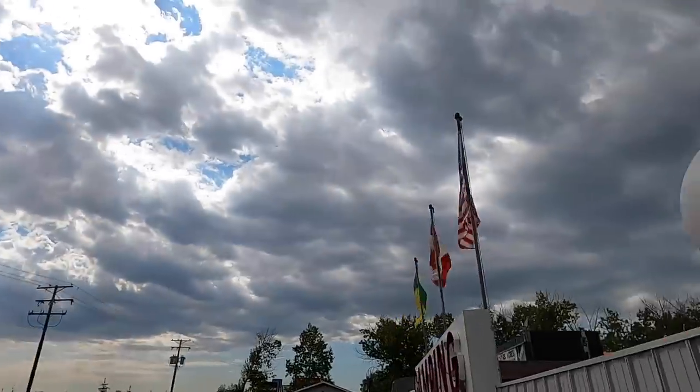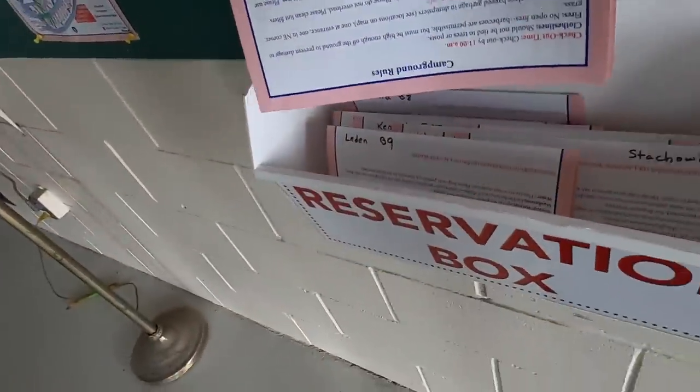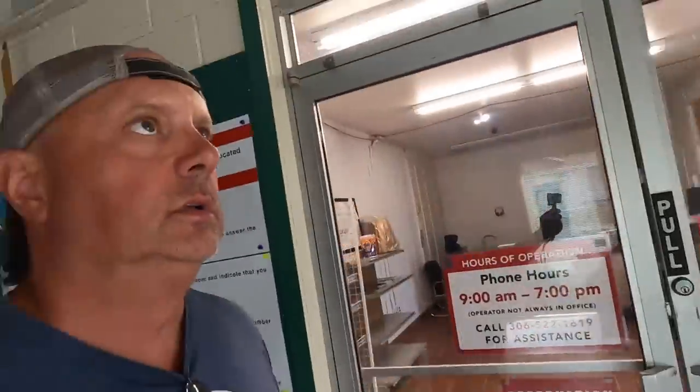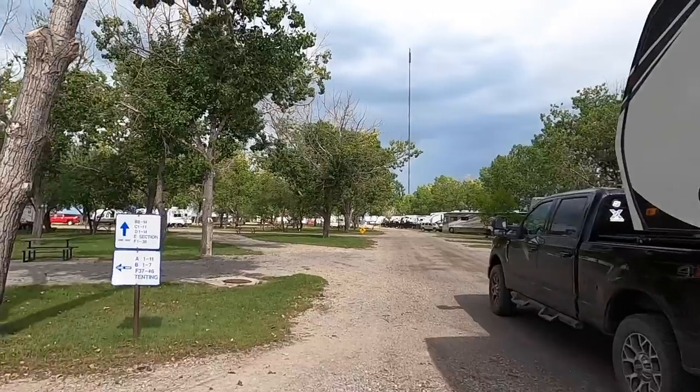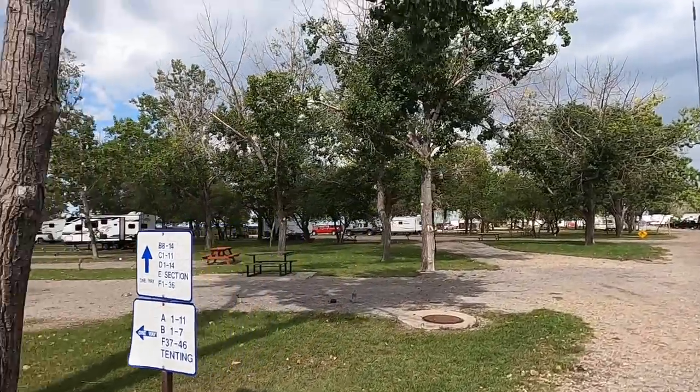Haven't seen an American flag in a while. Reservation box right here. Look at that. Lickety split, Hudson, C5. Good to go. Ooh, they have DVDs. Might have to borrow one. C5, straight ahead. Look at that signage. Woohoo! Loving life.